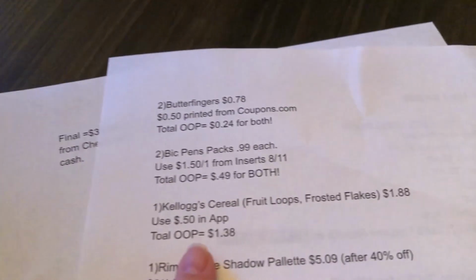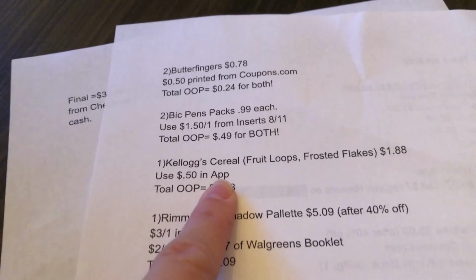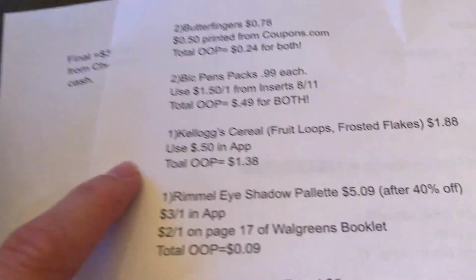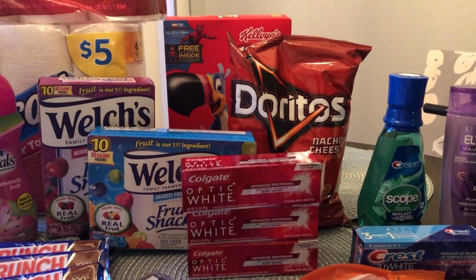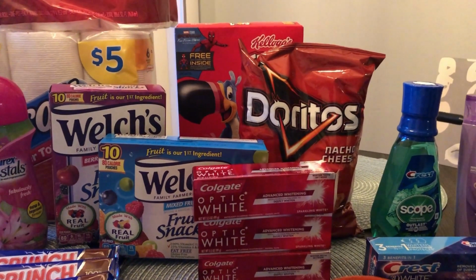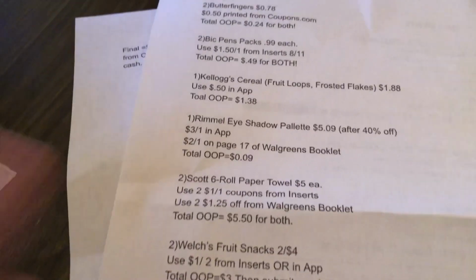So these are $1.88. There's a 50 cents off one in the app. Again, clip it to your card before you go. Total out of pocket, $1.38 for a box of cereal, which is awesome. Because those are usually like $3, $4, especially at Walmart, Publix, really expensive. So now I buy it at Walgreens and CVS.